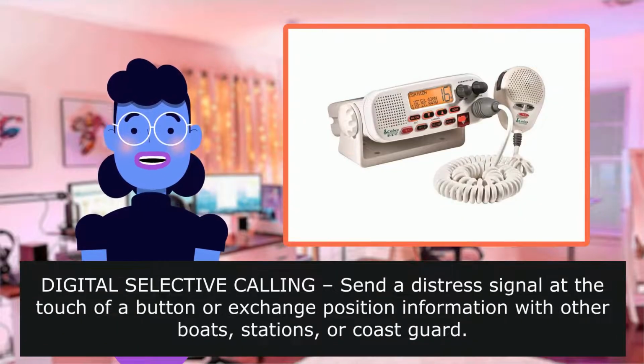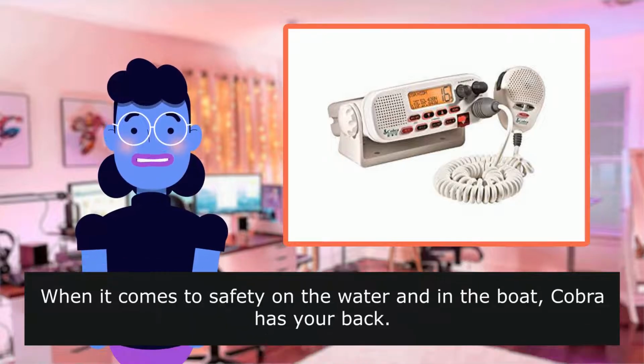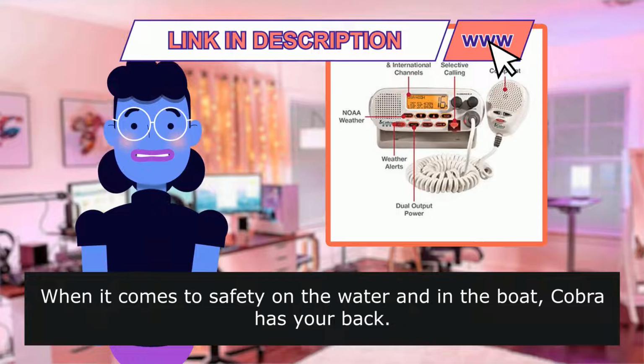Digital selective calling. Send a distress signal at the touch of a button or exchange position information with other boats, stations, or Coast Guard. When it comes to safety on the water and in the boat, Cobra has your back.